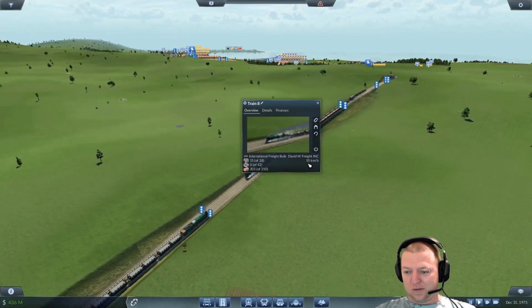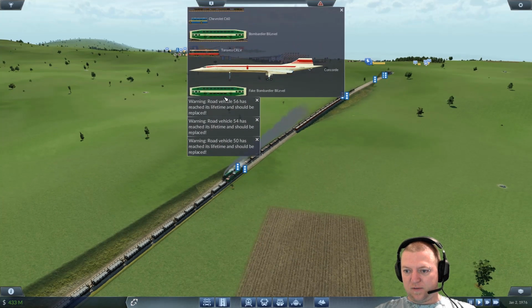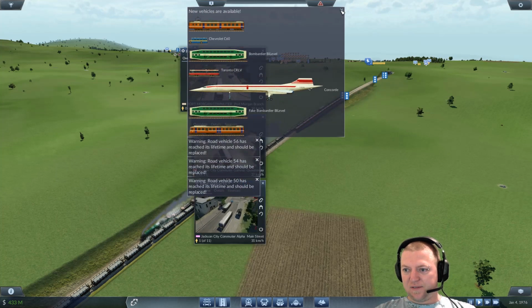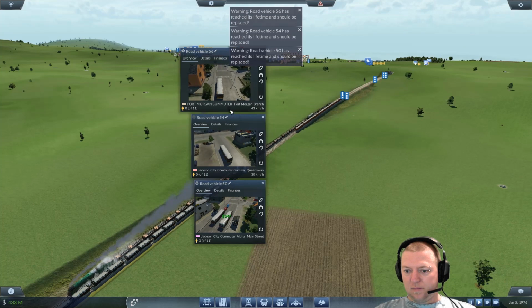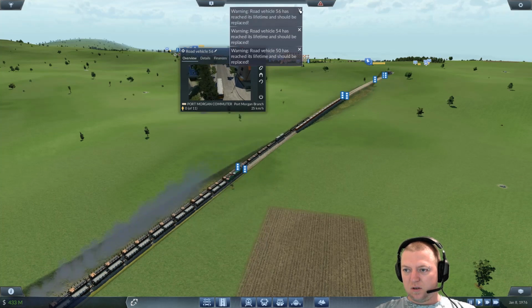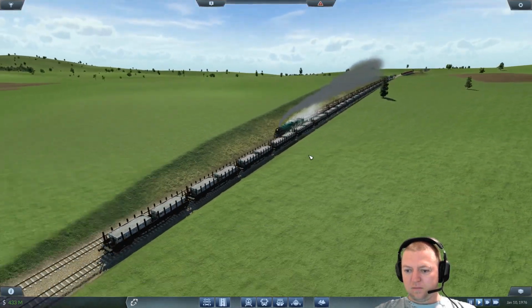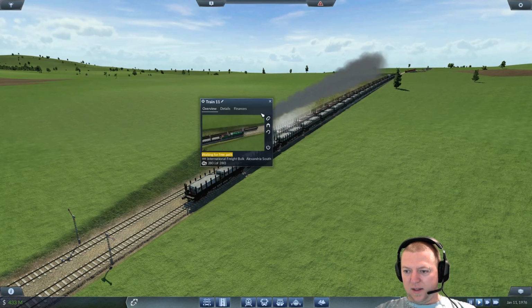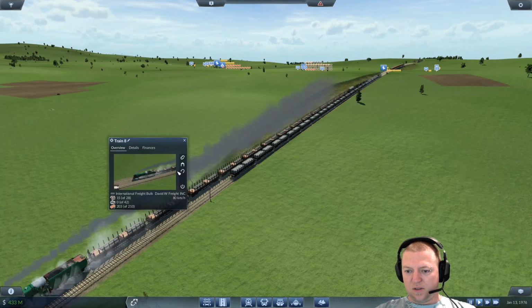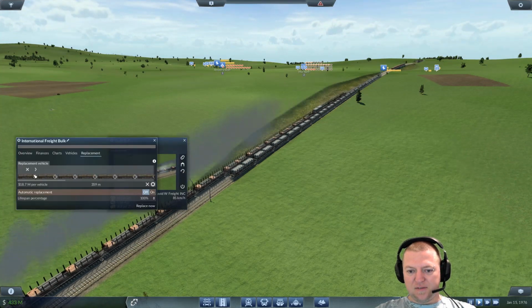Warning. Vehicle 56. New stuff available. Port Morgan, Jackson City. Well, I don't really care about that too much. Go away. There you go. See, look at all that stone. Yeah. Sorry, boys. I think it's time to retire you. I'm going to have to get rid of you.